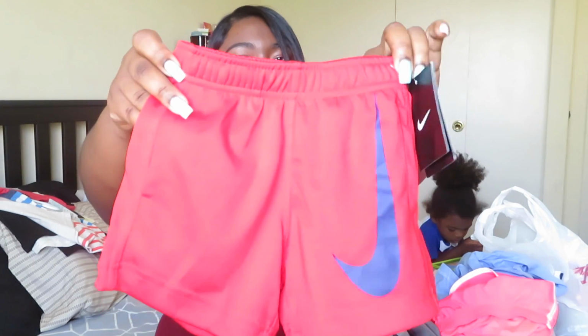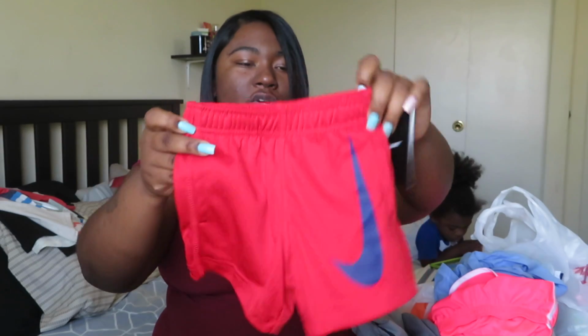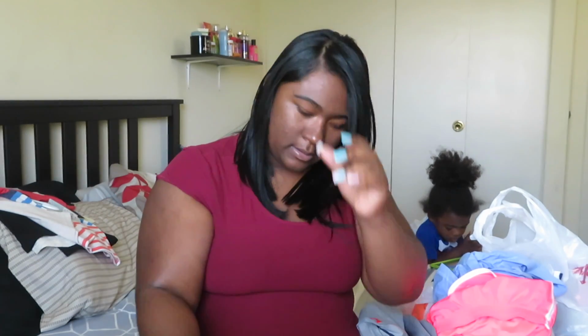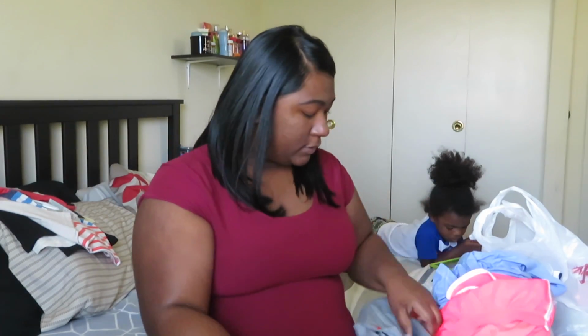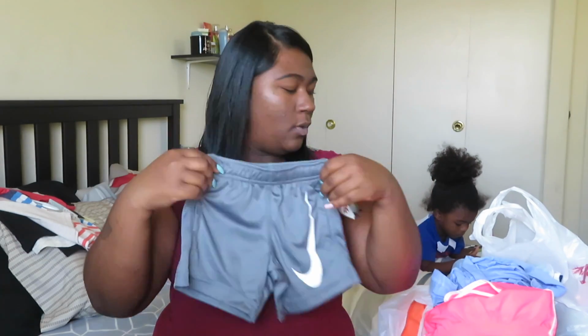So they got, Jody got this red pair of shorts, Nike shorts with a blue Nike check. I'm just gonna start throwing it on the floor. And then to go with it, he has this gray Nike shirt. It has that same blue check in red words. Then he has the same shorts, just gray and white.